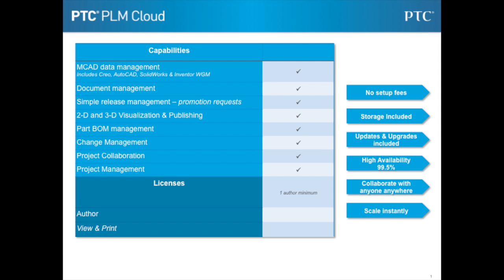From a service commitment level, service level agreement, we offer a highly available environment. So we guarantee a SLA of 99.5%. So if you think about it, you can expect the system to be up and running pretty much every single day of the year. 99.5% equates to less than 2 days of unexcused downtime in a year. You can also collaborate with anyone, anywhere. Like I said earlier, which is a great benefit without making any huge security investments on your part. And as you grow, you're also going to be able to scale instantly. We can add users to the system very easily.